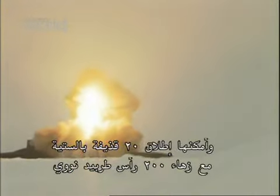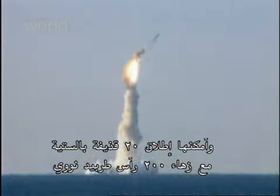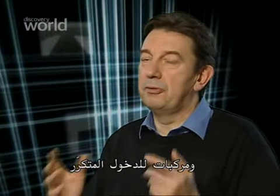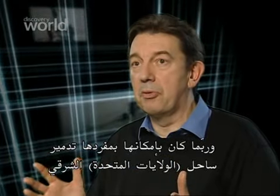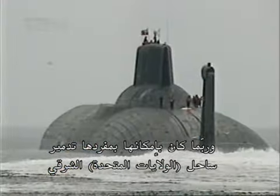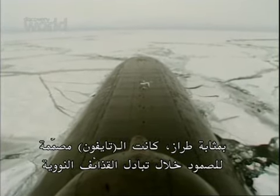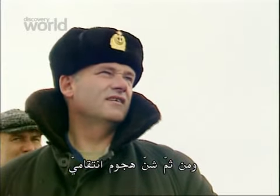It was a submersible missile farm, capable of launching 20 ballistic missiles with up to 200 nuclear warheads. One of those submarines with ballistic missiles, nuclear tipped, with multiple re-entry vehicles could probably devastate the eastern seaboard of the United States. Just one submarine. As a class, the Typhoon was designed to sit out nuclear exchanges and launch a retaliatory strike.